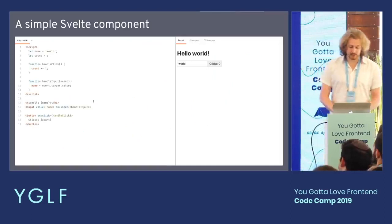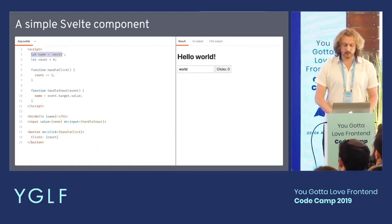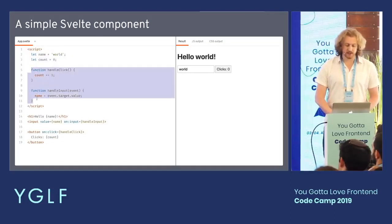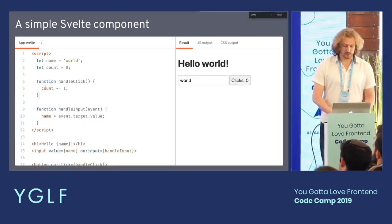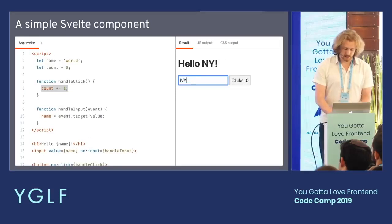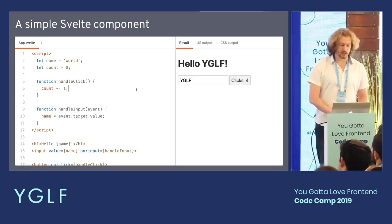This is the same application as before, implemented in Svelte. Up here, let name equals world, and instead of useState, let count equals 0. And then we've got some similar functions, except this time we update this count variable by assigning to it, count plus equals 1. And I can type in here, like that, click the button, and the application updates accordingly.